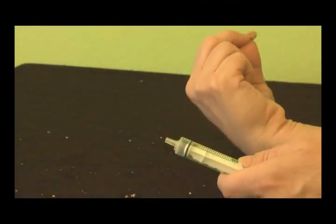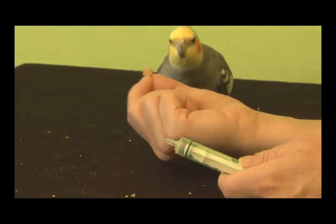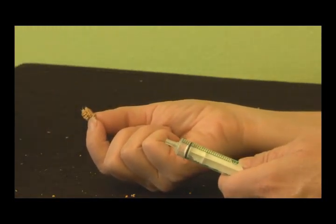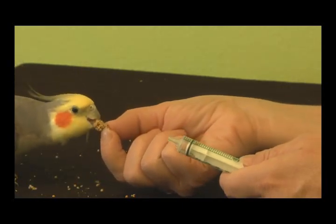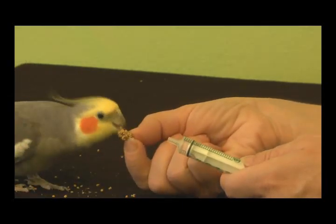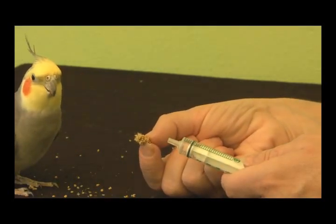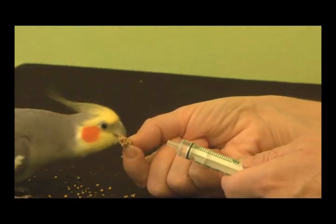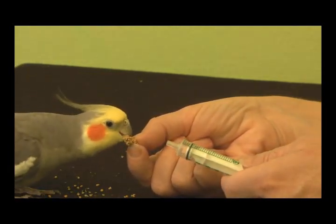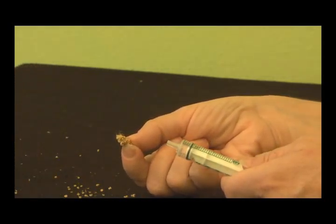So notice we'll use the food, or it could be your target, to get the bird to approach the syringe. The syringe doesn't come to him. We want him to come to the syringe. And I'm just gradually moving it closer and closer to the syringe. And if he gets nervous and backs away, then I actually move my food a little farther away from the syringe, and then we kind of start again. Because he's kind of telling me his threshold is that far.